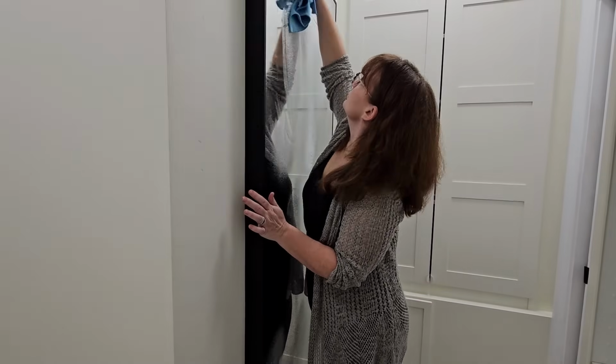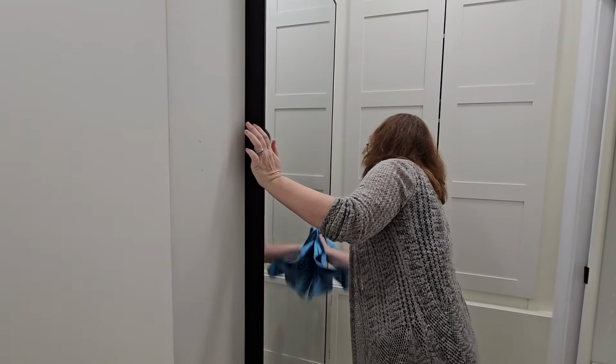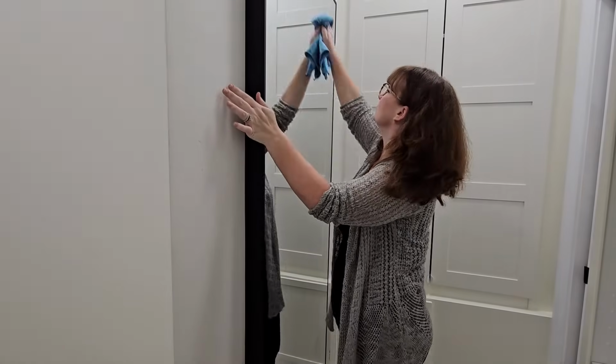I do kind of want to caulk some of the seams in the built-ins in the back, and maybe do a few nitpicky things, but for now I am super happy with how everything turned out.